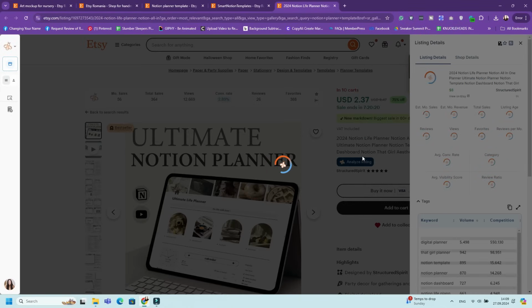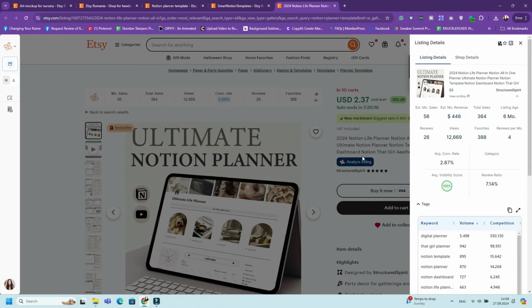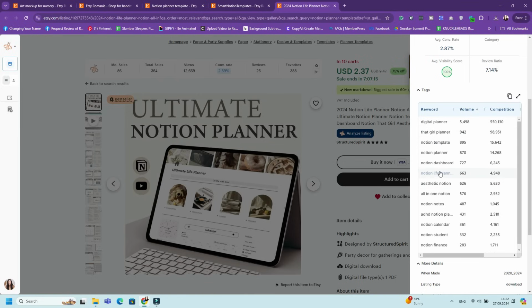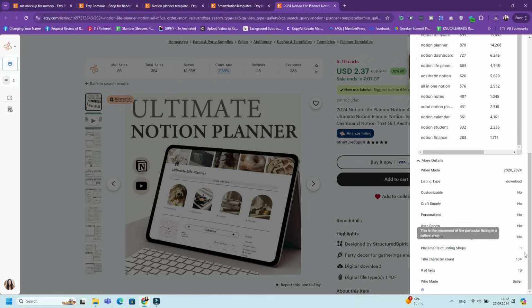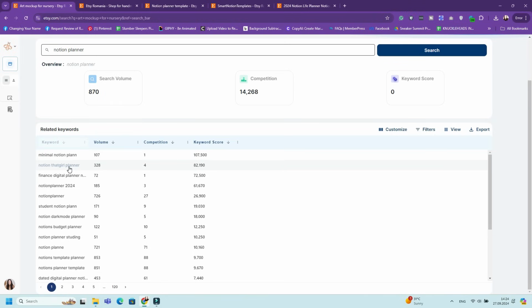Then for your title, your product title should be clear, detailed, and packed with keywords. Instead of just Notion Planner, try Notion Planners for Entrepreneurs, Daily Task Manager, and Goal Tracker. For tags, Etsy allows up to 13 tags per product. Use them all. Include variations of keywords, long tail phrases, and anything else that is relevant to your product.